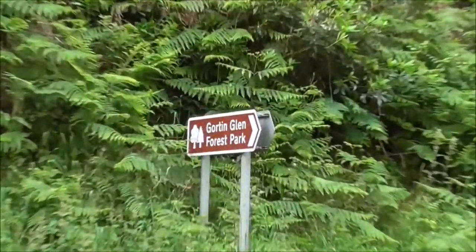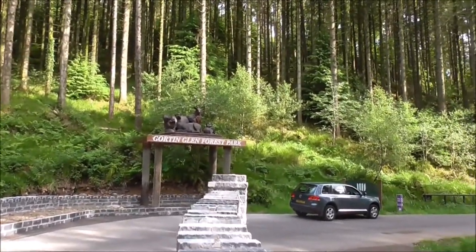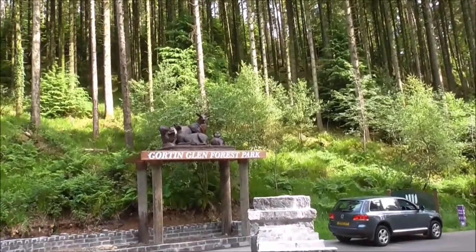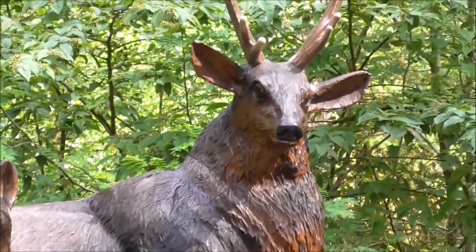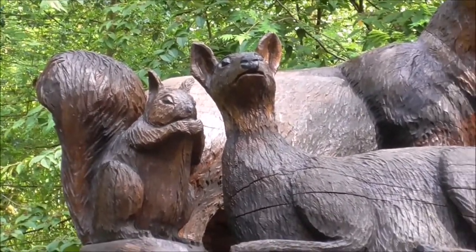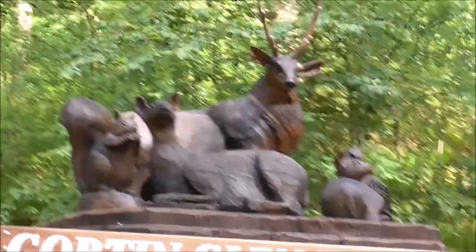And this is the entrance to Gortin Glen Forest Park. And look at the carving that has been done here. Not great. Wow. I wonder who was responsible for that. That's fabulous.